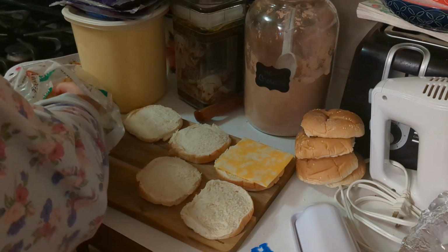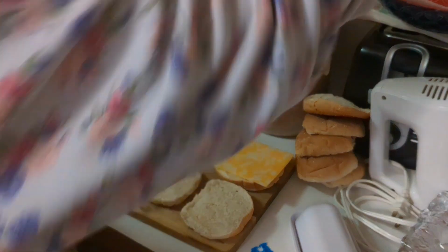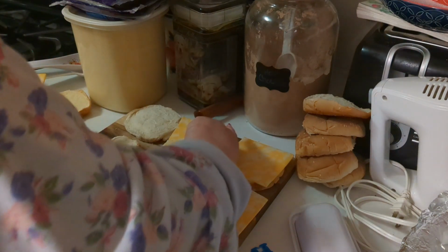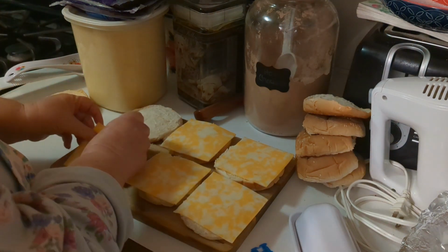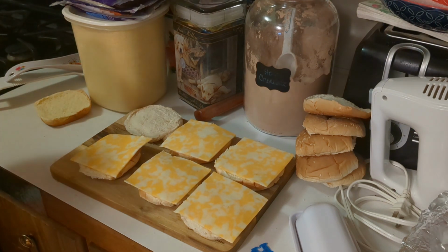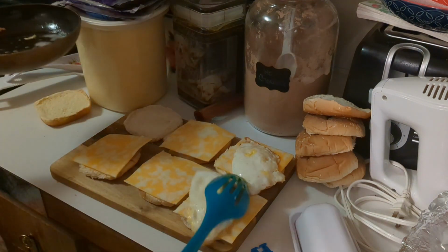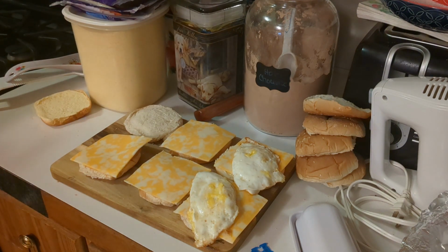One more in here. There we go. And a piece of cheese on this one, so that when I pull, and I just keep going, see? Okay, this cheese is used up, so I will pull out a different type of cheese, and we'll just keep going with breakfast sandwiches. Now these got cooked a little bit more than usual, which is fine with me. I don't mind them crispy at all. So there we go, and we're gonna keep cooking. Put 2 more eggs in there.